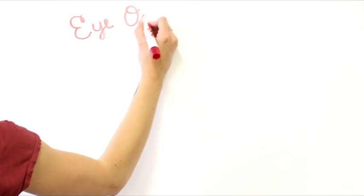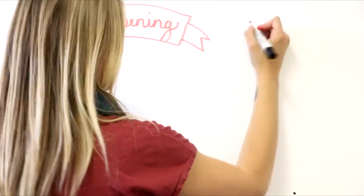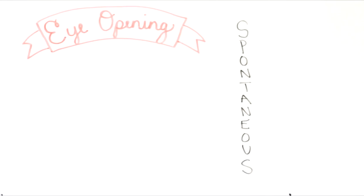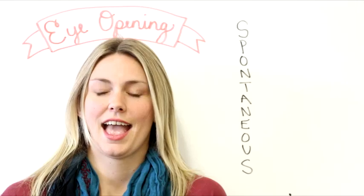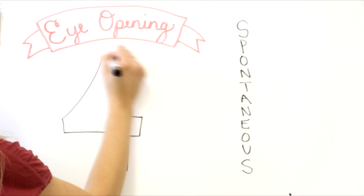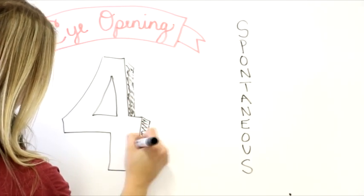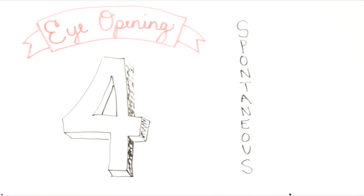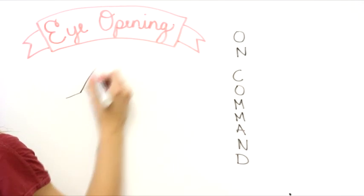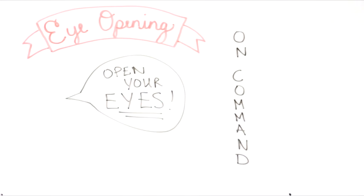Let's begin with eye-opening scoring. Scoring a 4 for eye-opening means patients open their eyes spontaneously. Look at that cutie. Scoring a 3 means the patient will open eyes in response to command. Hey you, open your eyes.